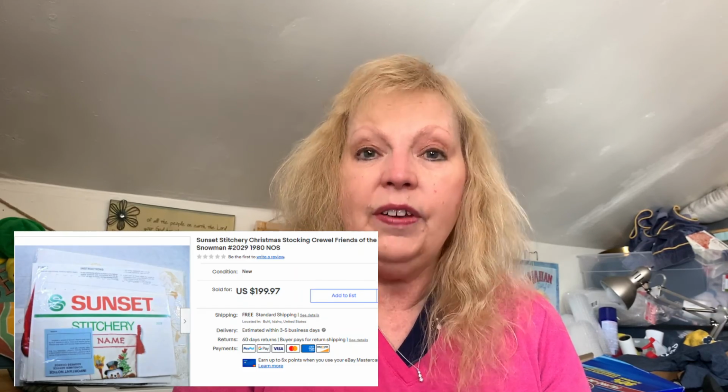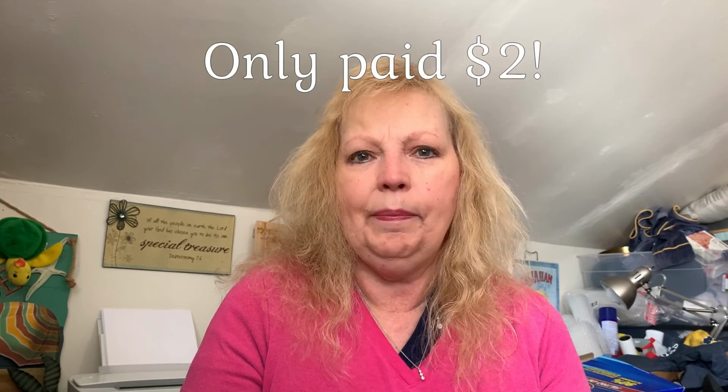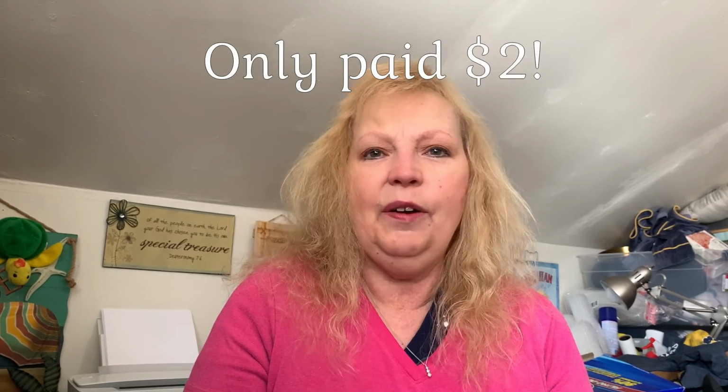It was that vintage crewel Christmas kit. I will put it up on the screen. I talked about it in a previous video. This was a highly sought after crewel kit. I'm not sure if it's hook and loop or embroidery or what, but anyway, the lady bought it within a week. She paid for it right away, and I haven't checked, but I'm sure she's gotten it by now. And that thing was sealed, so there's no worry about it being returned.